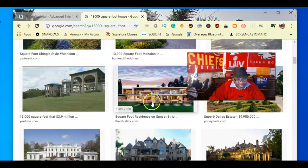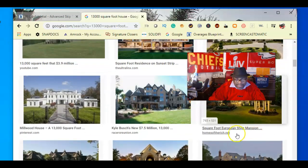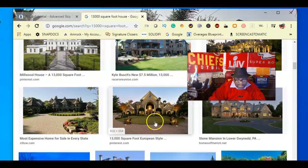I don't really like that. That's too modern for me. Sorry. I like this one. It's a little driveway though. I don't like that. That looks green right there. That looks big right there. Most expensive home for sale in every state. That's nice.